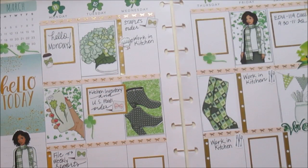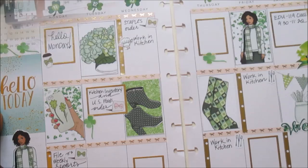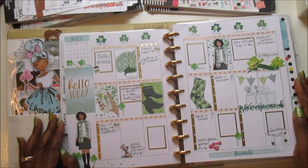Okay, so those are my basic plans for the week, and I did leave lots of space in here because I do work in childcare and my day can change really quickly from day to day. So I love how everything looks. I like the pops of pink, and I love all the clovers and the St. Patrick's Day theme. So let's pop it back in the planner. So these are my plans for the week of March 11th through the 17th.